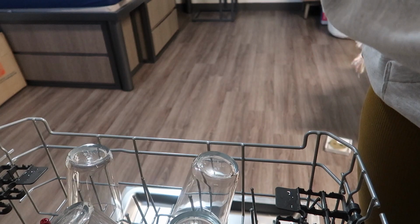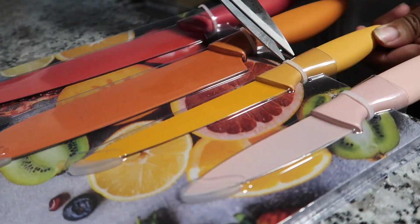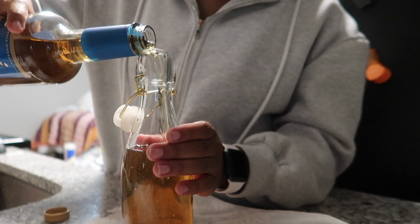So I flew into ABE, which is the Allentown Bethlehem Airport, from Atlanta, which is where I'm from, and I got straight to unpacking. As you guys know, I lived in my very first apartment last year with three roommates, but this year is extra special because I'm living alone in my very own studio apartment. I feel like that's enough info for the time being, so enjoy the vlog.